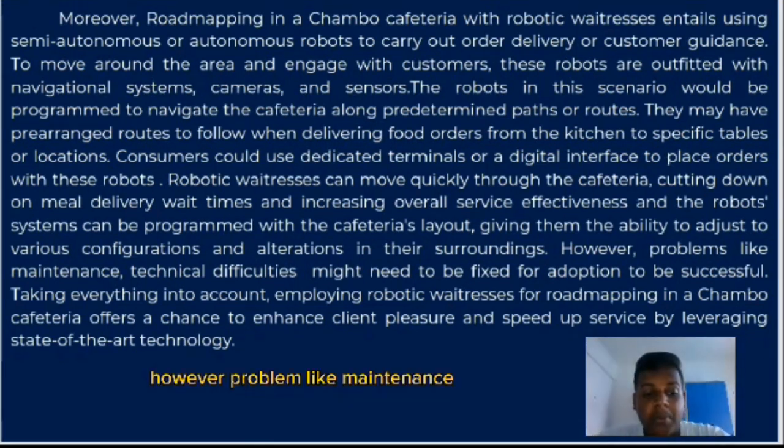However, problems like maintenance and technical difficulties might need to be fixed for adoption to be successful. Taking everything into account, employing a robotic waitress for roadmapping in the Kembo cafeteria offers a chance to reduce time pressure and speed up service by leveraging state-of-the-art technology.